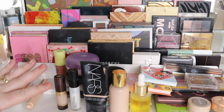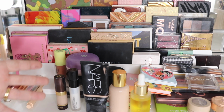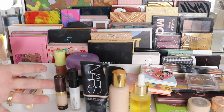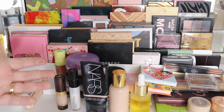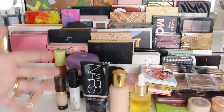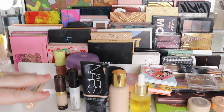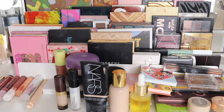So everything here in front of me is what I've been using for the past 2 weeks. Then I go through everything. I actually show you the looks that I've done with my makeup. I think that's an important part, that you can kind of see what looks I've created, how I've used my makeup, and then we're going to go over into my makeup drawers and pick out some new makeup, which is, as we all know, the most exciting part.